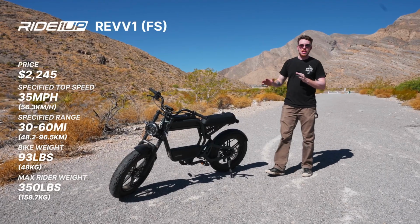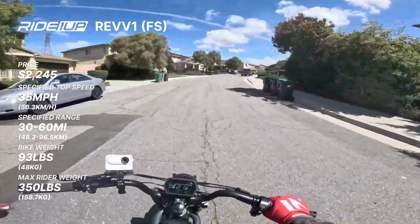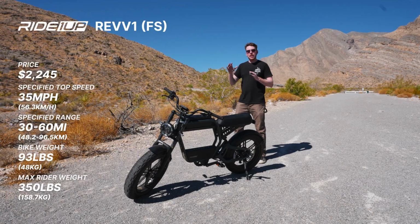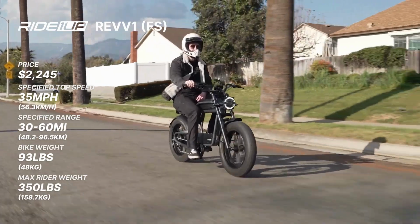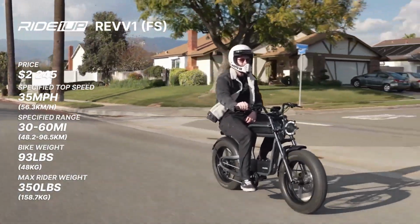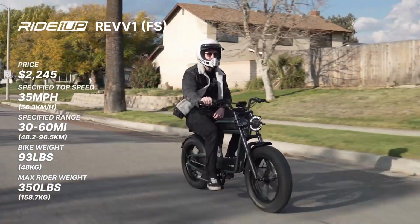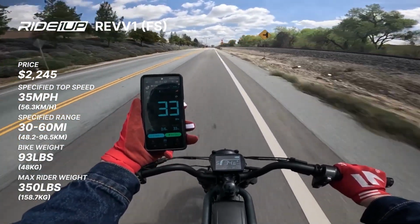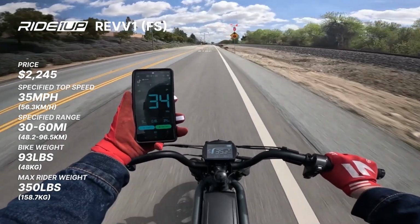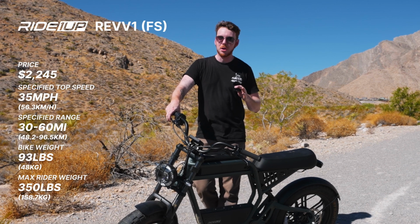Some of the features with the Rev 1 include full suspension. Now, it's not exactly off-road suspension, but it is very good and cushy on the road. You also get 5 riding modes, including an off-road mode. Now, you do have to buy one and ask Rev 1 to give you the codes on how to get into off-road mode, but that is the level that I constantly find myself riding in, because you unlock the bike's full power, get you to that 35 mile an hour top speed, and if you hold down the minus button on the control module, you unlock boost mode. So there's even more power, more fun to be had.